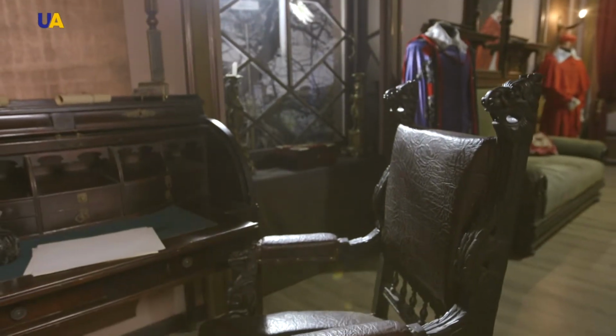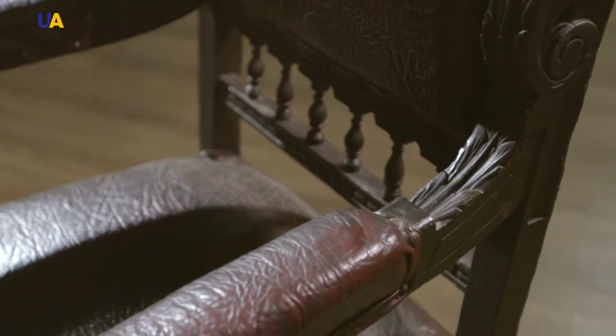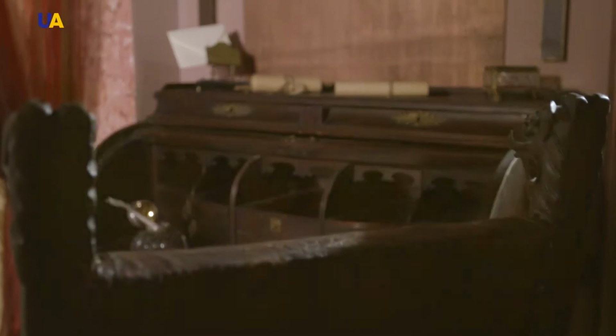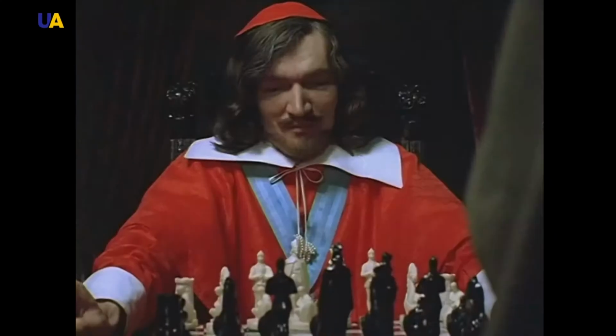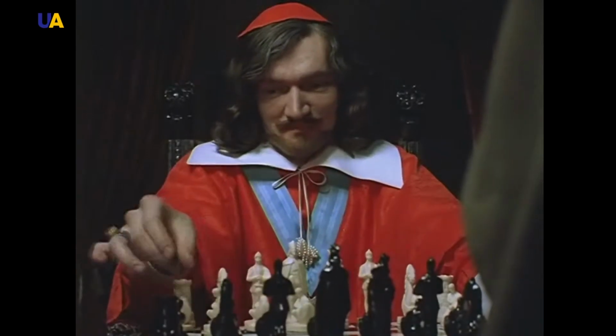But it's not the age of the chair, 120 centimeters high, 65 centimeters wide and 62 centimeters deep, that is unique about this antiquity. Nor is the name of its previous owners. This chair is unique because it was used in the Cardinal's room, and the room was used in the film D'Artagnan and the Three Musketeers, directed by Georgy Yungwalt-Hilkevich.